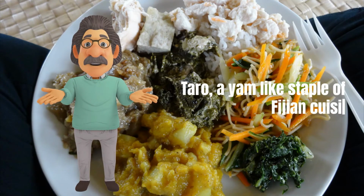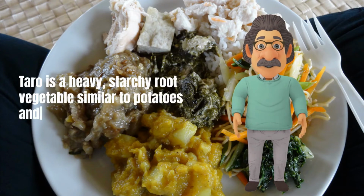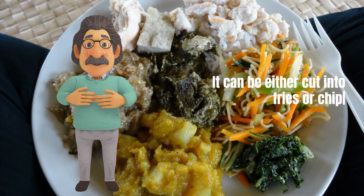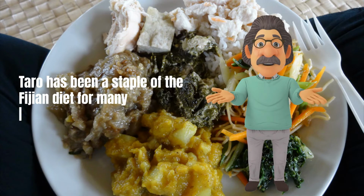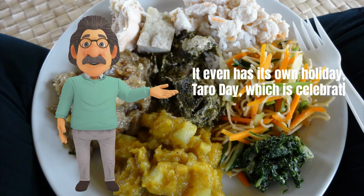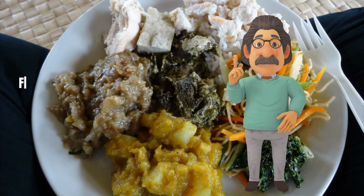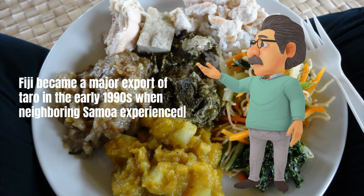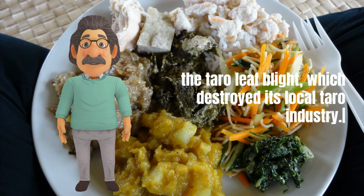Taro, a yam-like staple of Fijian cuisine. Taro is a heavy, starchy root vegetable similar to potatoes and yams. It can be either cut into fries or chips or mashed and boiled. Taro has been a staple of the Fijian diet for many centuries. It even has its own holiday, Taro Day, which is celebrated during the first full moon in May. Fiji became a major exporter of taro in the early 1990s when neighboring Samoa experienced the taro leaf blight, which destroyed its local taro industry.